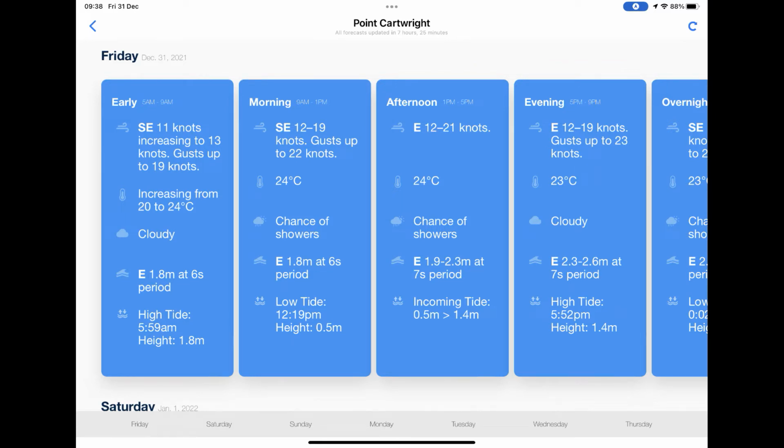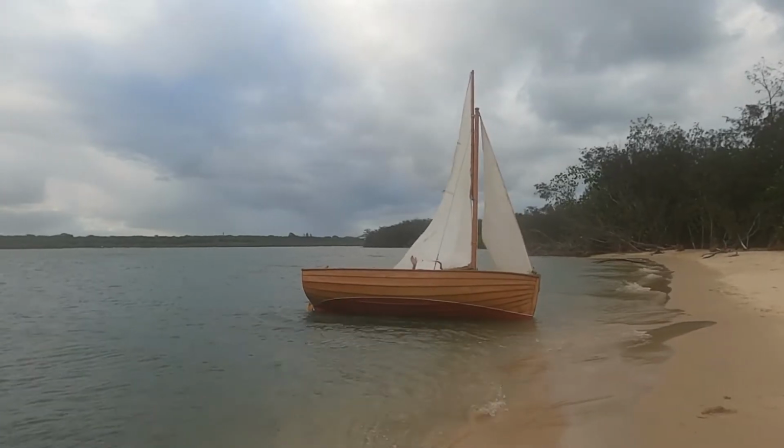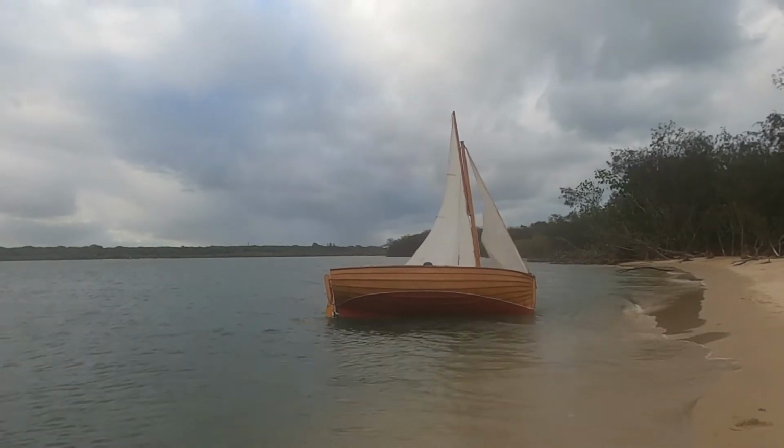We live on the coast near Maroochydore, and the Maroochy River is my local place to sail. We're relatively sheltered in there, and being a small estuary, there's very little fetch, which means the distance from the nearest upwind shore is never that great, so there will only be a small chop on the water no matter how hard it blows. These are the exact conditions that Moonlight loves.